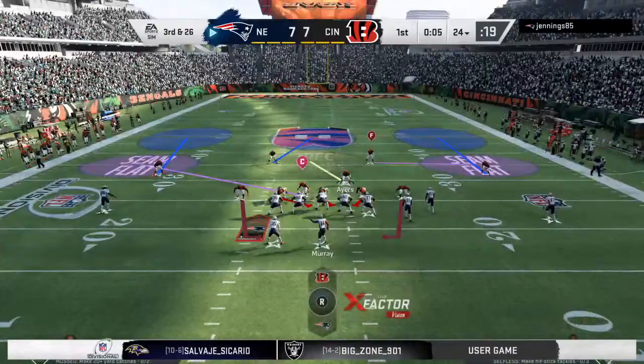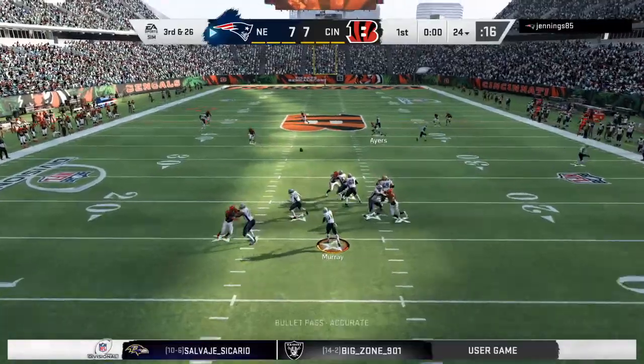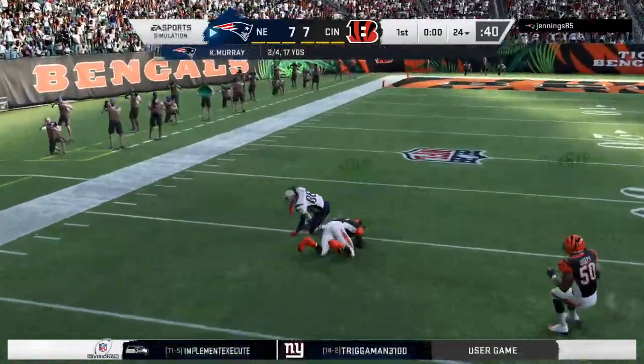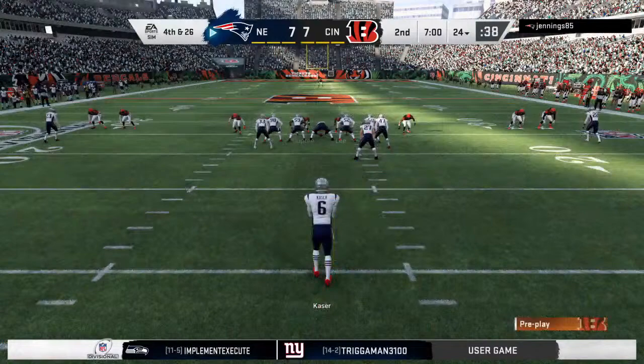It's third and very long. Murray with a third and long. Going deep for Hopkins. And that will fall incomplete. Oh, they took a shot there on what will turn out to be the final play of this first quarter.